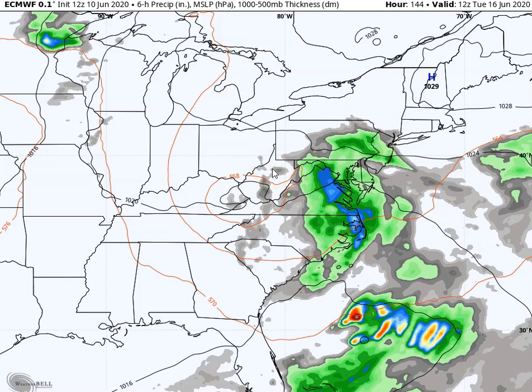I don't have the 0Z run just yet because we're doing this video a little bit early, or actually late evening, before the run is complete. But we had some back and forth with the GFS too. The Canadian is actually kind of in the GFS camp at 12Z, where it was showing a drier solution for much of the week ahead. So it's hard to say which one's going to be correct right now. We'll just have to continue to follow along and see what we're dealing with next week.